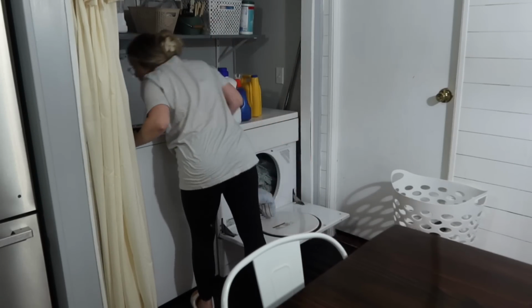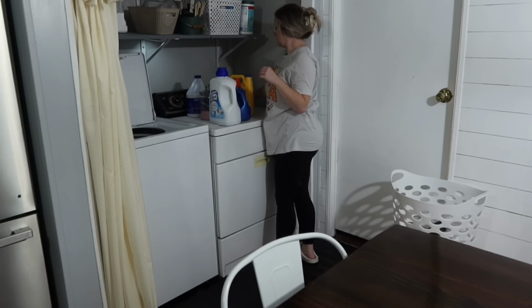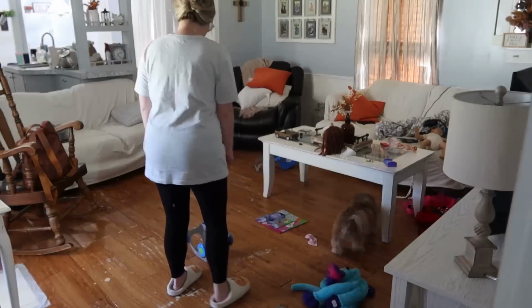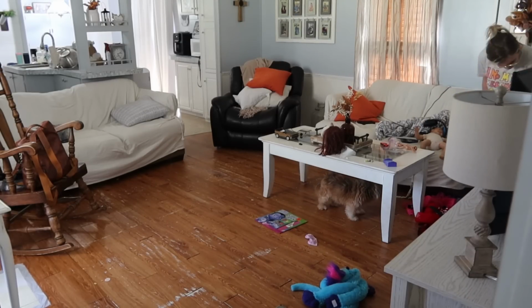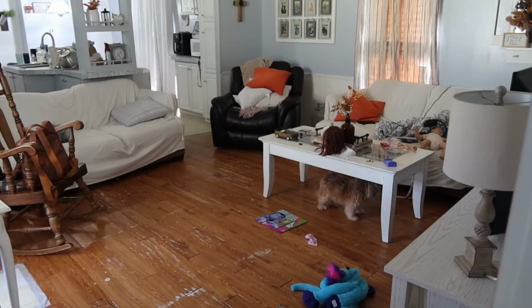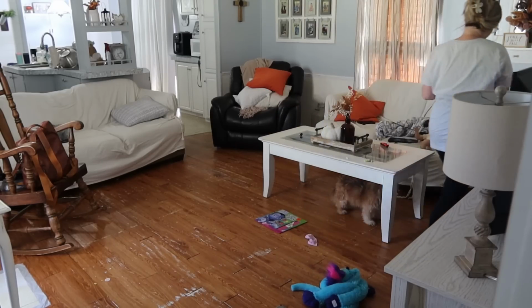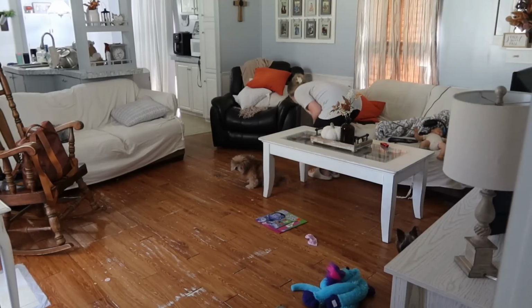Most days when we're all done with school, they like to go outside for a while. I do allow them to choose whatever they want to do. If they want to watch a movie, they can get on their tablets. As long as they do what they are supposed to do, I just let them choose what they want to do. But most of the time, they like to go outside and play, especially now that it's been a little bit cooler.